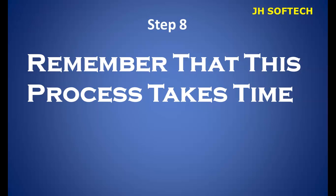So step 8, remember that this is a process that takes time. It's not that you just apply for a job and tomorrow you'll be in your new job. No.